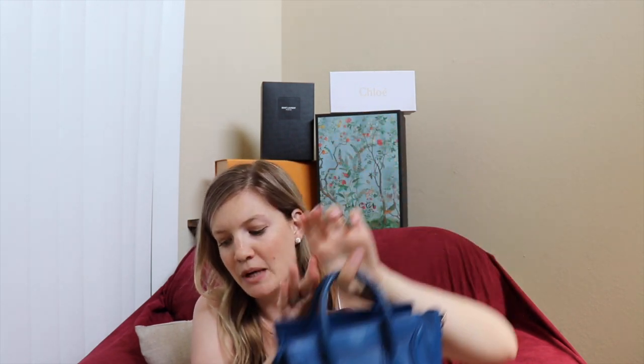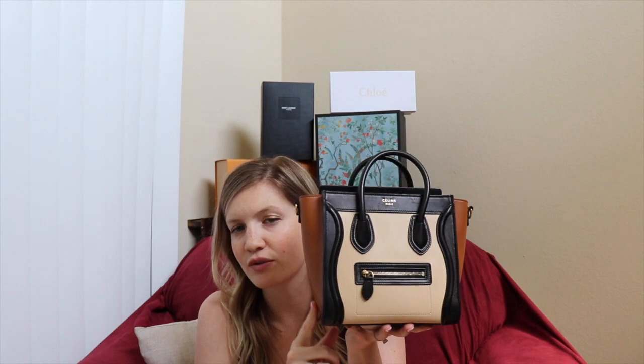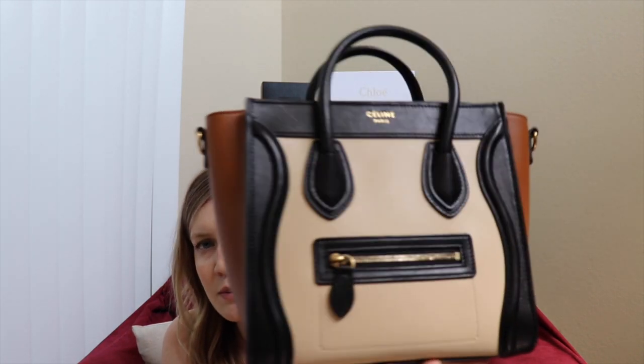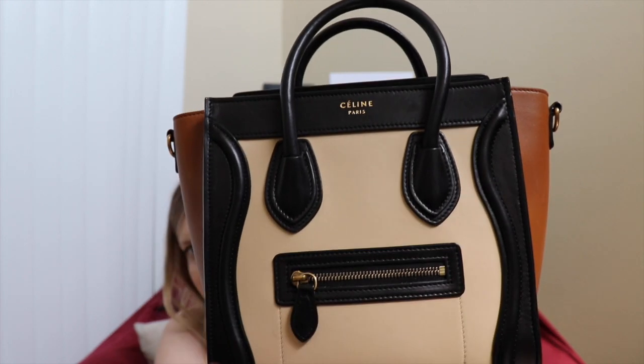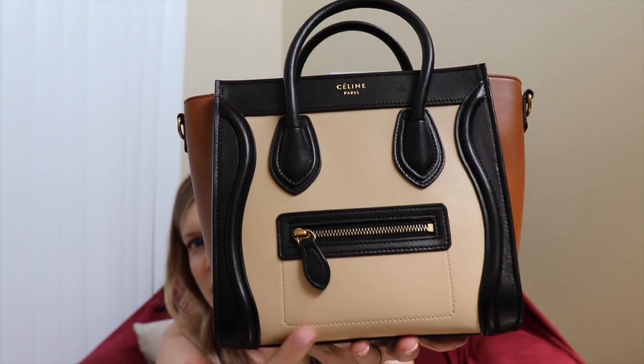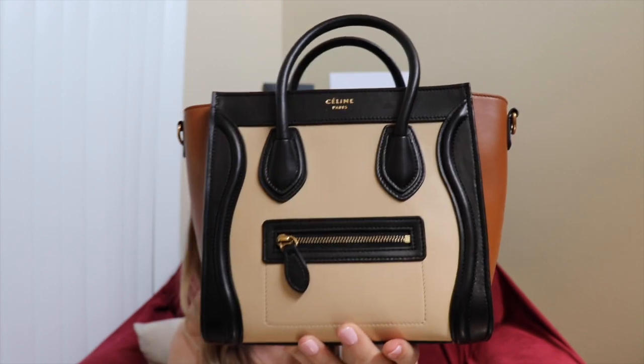So I love this little blue one because it was a great pop of color, but I decided I needed something a little more neutral. So I picked up this baby from Fashion File. It is again in the smooth leather, but it is a tri-colored bag, again with the gold hardware. So this is actually a vanilla, this is a caramel, and black.